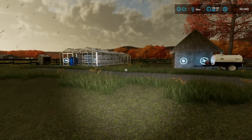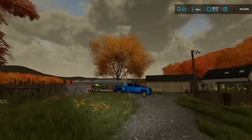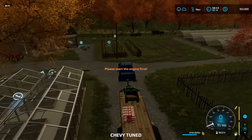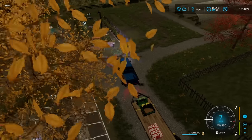Other than that, we have $163,000 in the bank, and it's raining on this kind of cold November day. But today sounds like a good day to invest back into our 1 acre farm a little bit more. I want to get some new equipment, and I want to get another coffee station built.